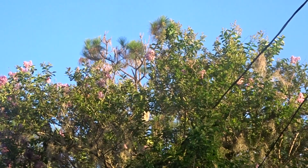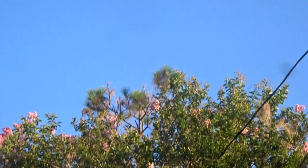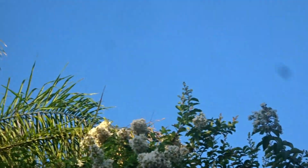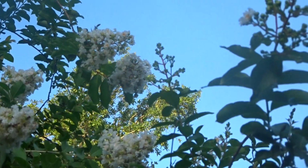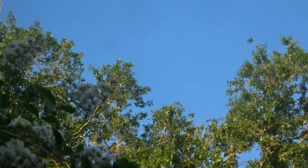And up above there, towers a pine tree slowly dying. And here's another, a beautiful white one. Very, very beautiful white too. And some buds there. But these, beautiful. I'll get a close up here.